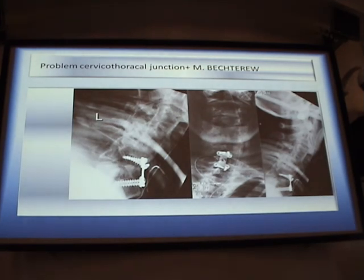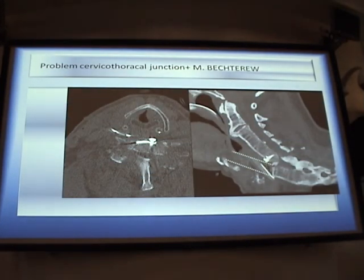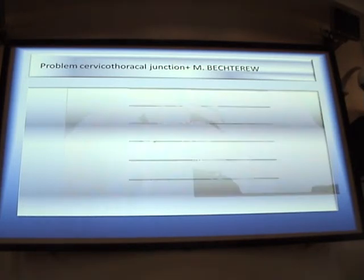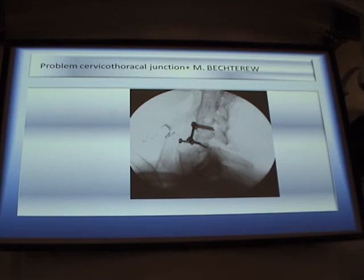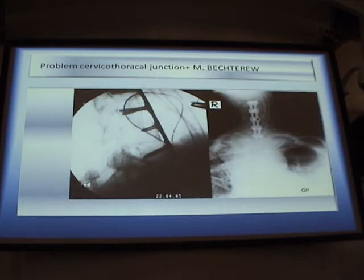This is a problem in the Bechterew patient. We have fixed it, and you see it was fixed in the wrong reduction. He was thinking, okay, I have to fix it in this position. But if patients are like that, then we have to fix it in this position. And he had a neurological problem afterwards, and we did the revision, and the revision also failed, and then we had to do it again.